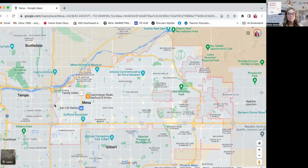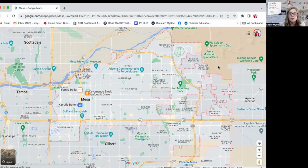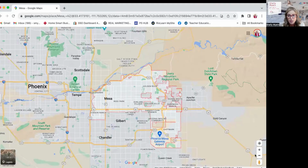So here is Mesa. The red outline gives us Mesa's boundaries here. So we have some little pockets in here that are shaded a slightly different color, and those outline different areas that have some different service pieces to them in terms of county services or city services. They might receive county services as opposed to city services. And that usually goes to emergency services sometimes. So just to give you an idea on that. But we're not going to talk about that today.